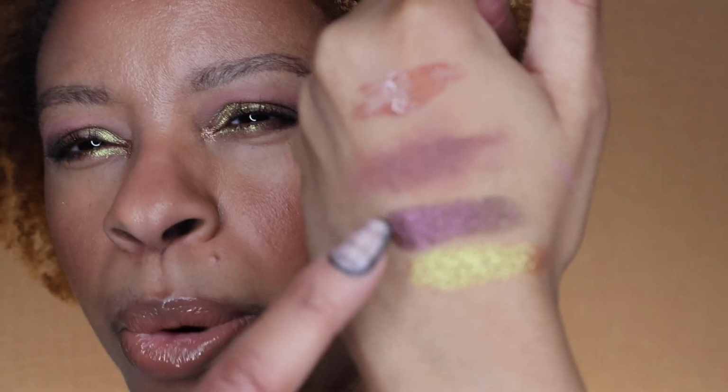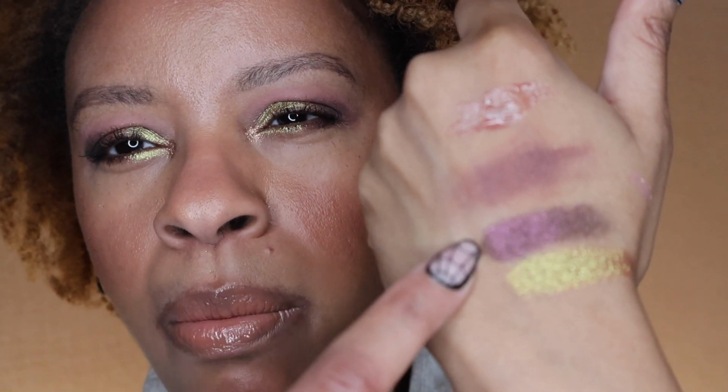This shade is just so pretty. And this is, again, what I have on my outer corner. And this is what's on my lid.